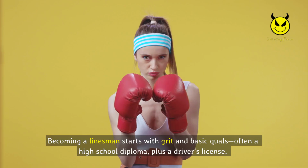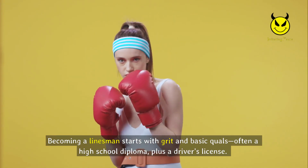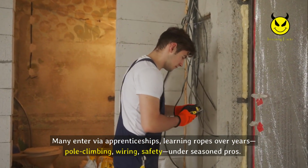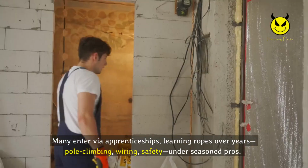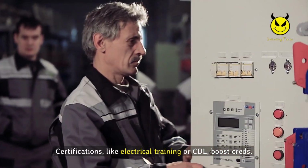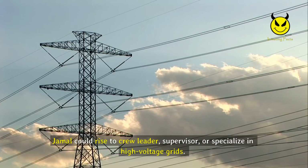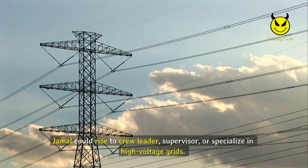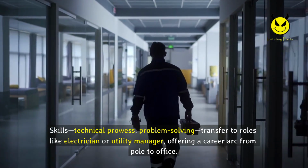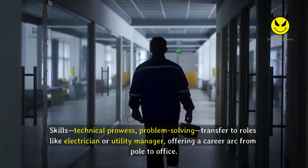Pathways and opportunities. Becoming a linesman starts with grit and basic quals, often a high school diploma, plus a driver's license. Many enter via apprenticeships, learning the ropes over years, pole climbing, wiring, safety, under seasoned pros. Certifications, like electrical training or CDL, boost creds. Growth beckons. Jamal could rise to crew leader, supervisor, or specialize in high voltage grids. Skills, technical prowess, problem solving, transfer to roles like electrician or utility manager, offering a career arc from pole to office.